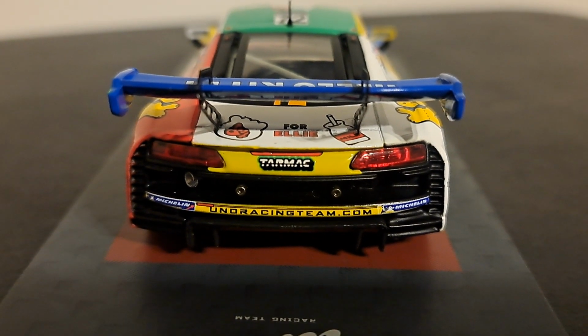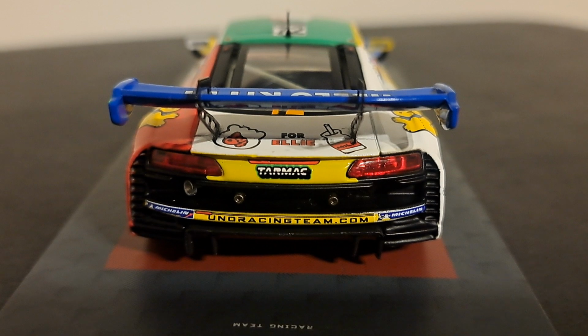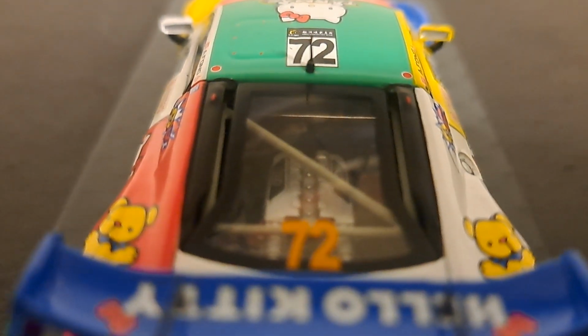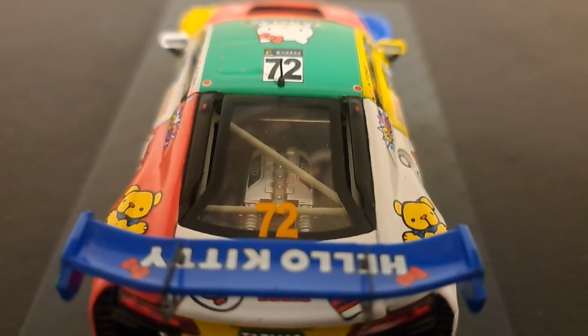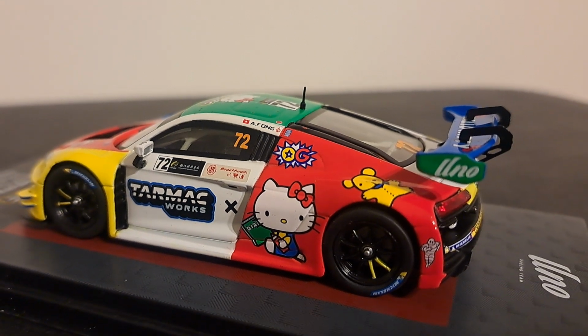And here's a look at the rear of the car. Just way too much gloss black in my opinion. It just doesn't really look realistic. The rear wing looks good. And the engine, I think, is very, very nicely done. All in all, this is a great presentation.